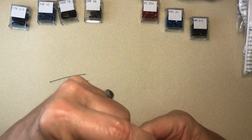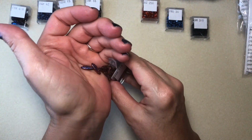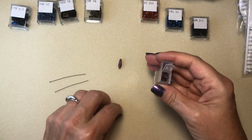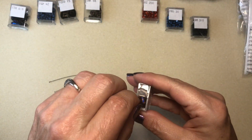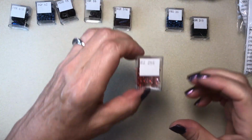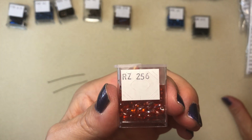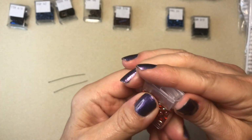Okay. Get that down in there. It's filled to the rim. Next is RZ2256 hyacinth Celsian Rizzo, 7 grams for $3.25.